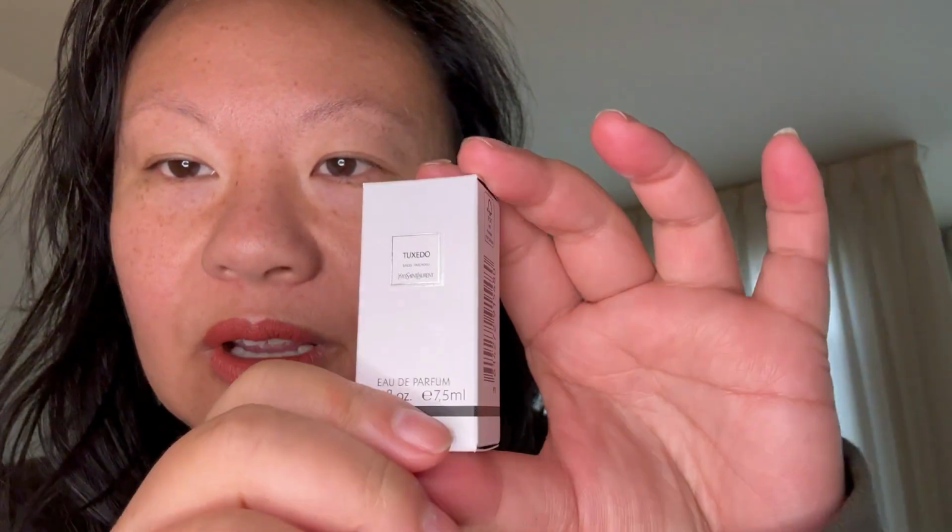Let me just put it down. Okay. First day, number 1, is Tuxedo by Yves Saint Laurent. And for those that don't know, this is the Yves Saint Laurent exclusive line. That's really cool. And I think Tuxedo is one of their cult classics. It's a unisex, for men and women. This is a nice size splash bottle.